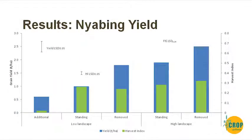This is also shown with further analysis of the yield results. Yield here is shown with the blue columns, and you can see the significant differences in yield, both low and high in the landscape. The additional stubble plot, that 30 by 30 square, averaged 0.6 tonnes per hectare. The standing stubble treatment averaged 1 tonne per hectare, and the removed stubble treatment averaged 1.8 tonnes per hectare. Significant differences were also seen high in the landscape, where there was a 0.6 tonne difference between standing and removed stubble.